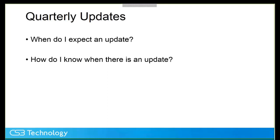So how do I know when there's an update? After you get registered with the Sage portal, they'll actually send you notifications. I think you probably have seen it at times where you open up HRMS, and it actually tells you that an update is available at that time. So you should see them about now, because they are out.